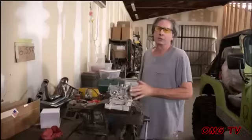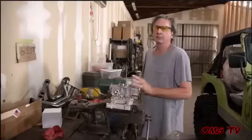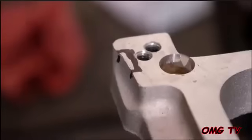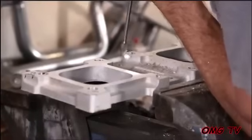I'm going to fix a little bit of a linkage problem, and the problem here is the accelerator pump arm hits the carburetor adapter, and that's preventing it from getting wide open throttle. I've already marked the location of the cut, so all I have to do is give it a quick zip for clearance with the carbide burr, and that'll fit perfectly.